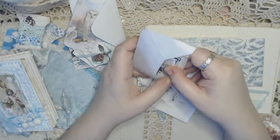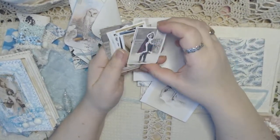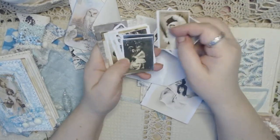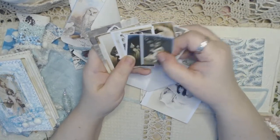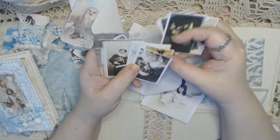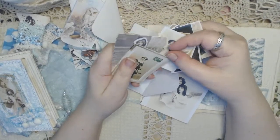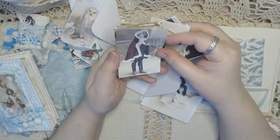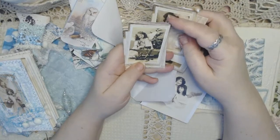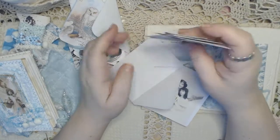Oh my goodness, and there's more in this one. Oh, and these are little images of vintage people. Oh, I love these. Look at how great these are. They're like Christmas and winter angels. Oh, I love angels. That's why I have it in my name. Fabulous. These are really great. Thank you so much, Tina. Oh, that's so cute. Little girl in the snowman. I love these. I can't wait to do a little journal with those.